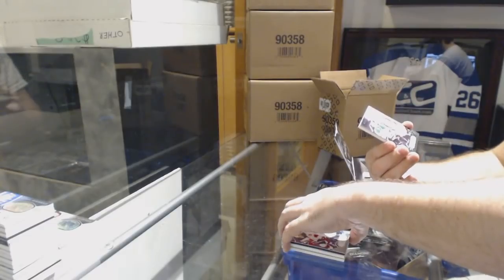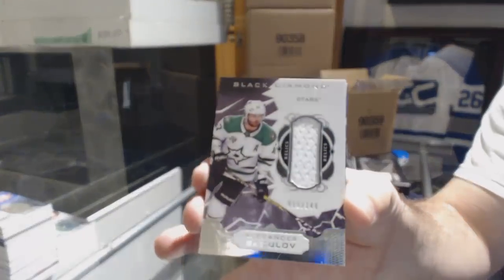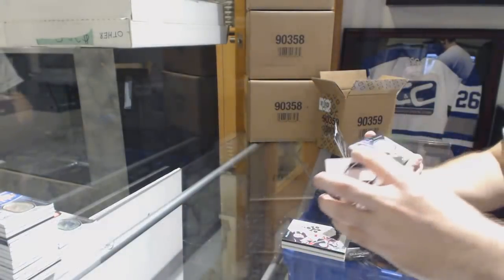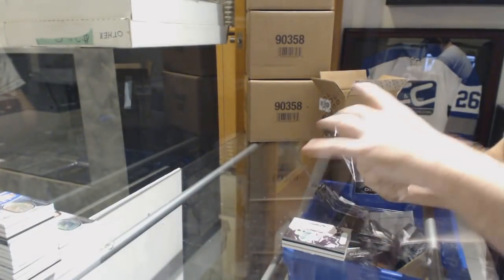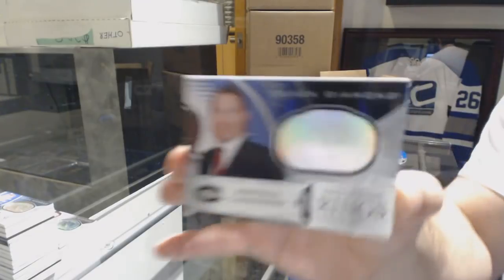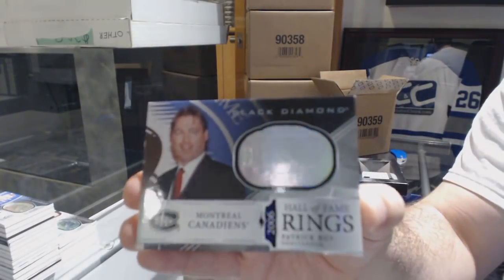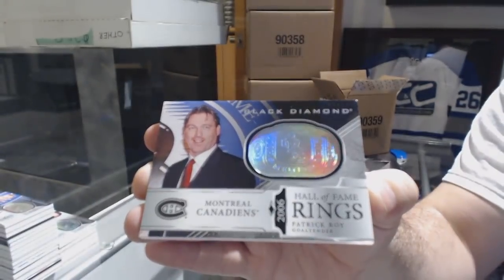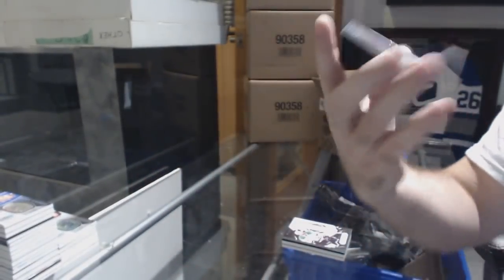For the Dallas Stars, the 149, Alexander Radulov. And we've got for the Habs, Hall of Fame rings, Patrick Roy. Patrick Roy. That one looks like it's not bad condition.